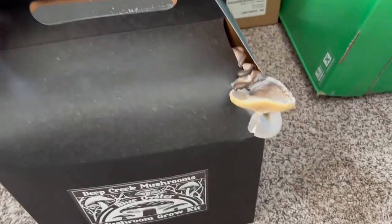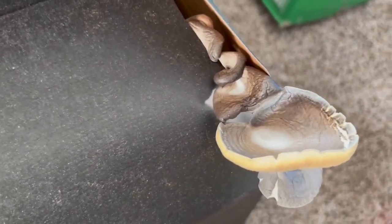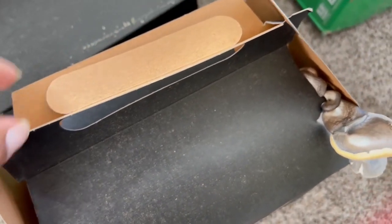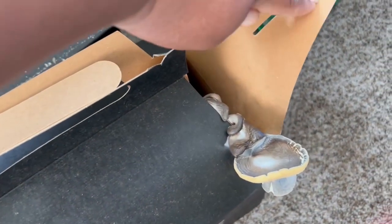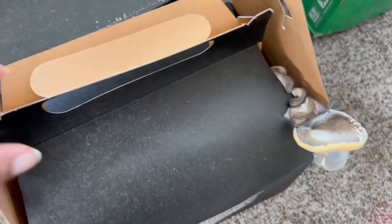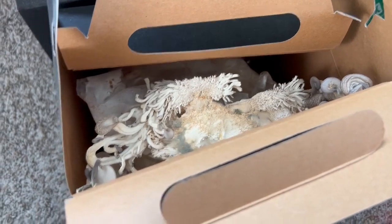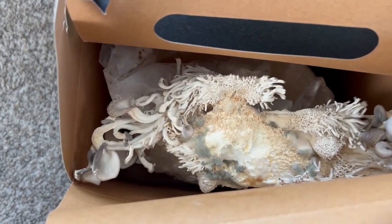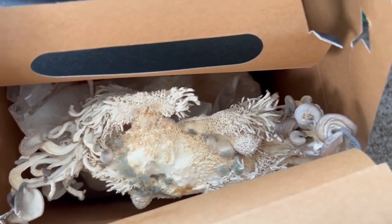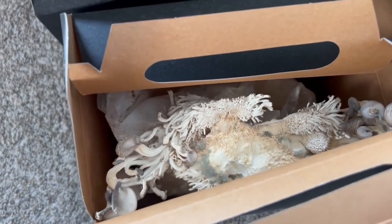But these mushrooms were determined to grow. And these are blue oyster mushrooms. Now with this kit, I should have been able to harvest off of it 3 times. But like I said, I did not think that I would have, oh my goodness, look at all of that in there. I didn't think I would have enough time to do anything with it.